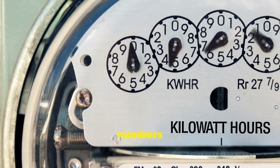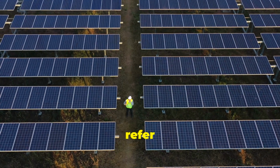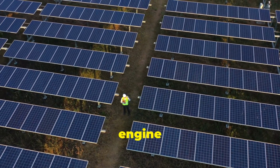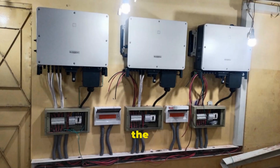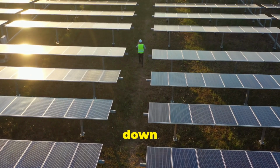Now, what do those numbers like 5 kilowatts or 10 kilowatts really mean? Those sizes refer to how much power your inverter can handle at any given moment. It's like the engine size of your system. The higher the number, the more energy it can convert and supply at once. Let's break them down one by one.